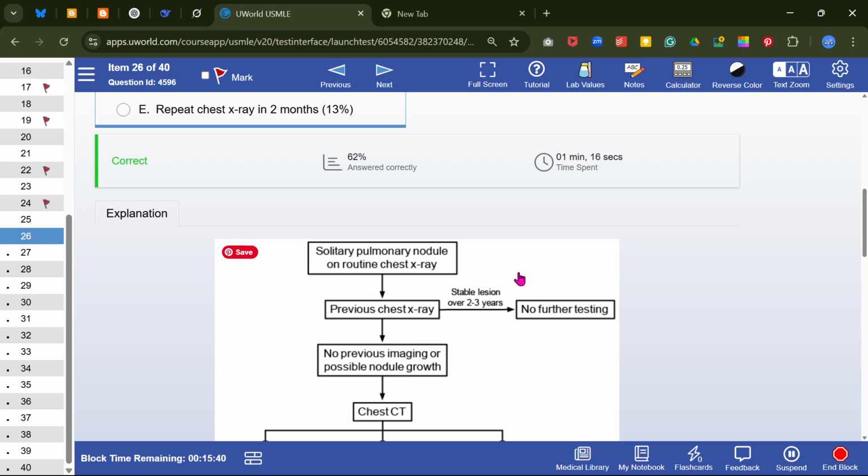The main clue in here is that the previous chest X-ray was normal, but now there is a lesion. If the previous chest X-ray showed this kind of lesion, then we do not need to do anything, no further testing.